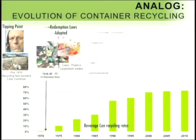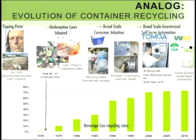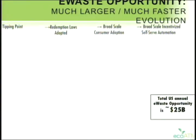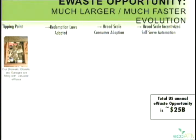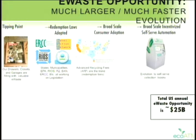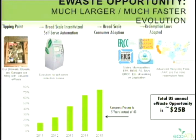Incentivized redemption laws cleaned that up, and then the recycling rates went through the roof, and then it became automated. We want to reverse this and make it happen much faster. The tipping point now is not dirty roadsides, but it's our cabinets and closets and drawers are full of this junk. There's a lot of laws coming down that are going to force this, but we'd like to reverse this, put automation up front, incentivize people without the laws having to do it, and make it easy and convenient so that people participate, and compress that from 40 years into 5.